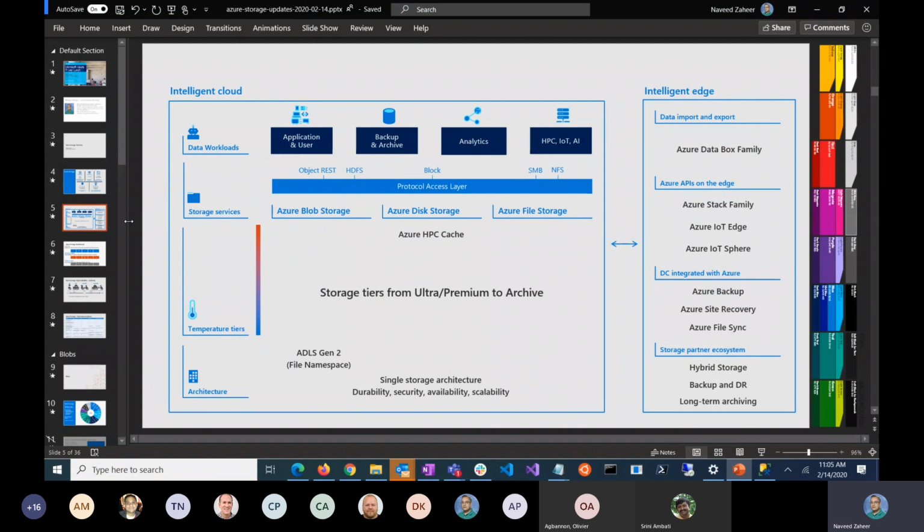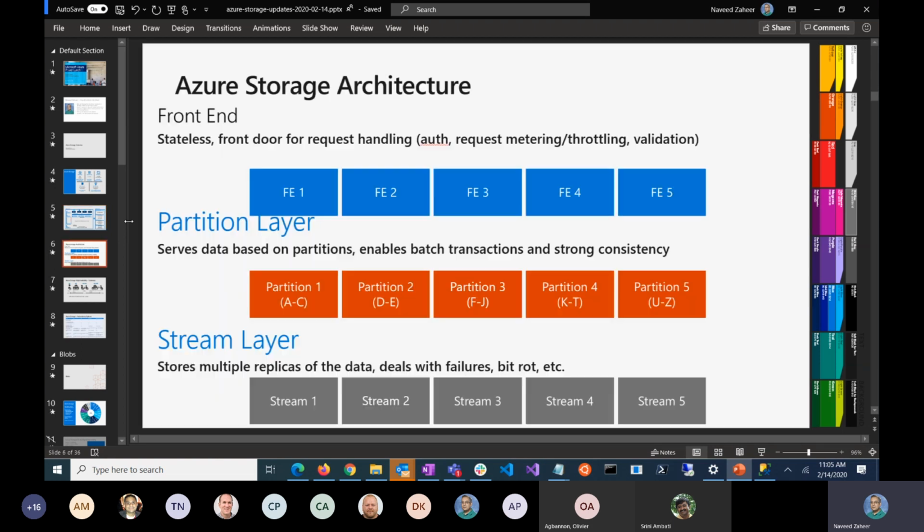So this is a high level diagram once again, where everything sits. You have the storage, and then you have the application accessing it. On the right hand side, different families of Microsoft services, from edge to storage ecosystems and all.